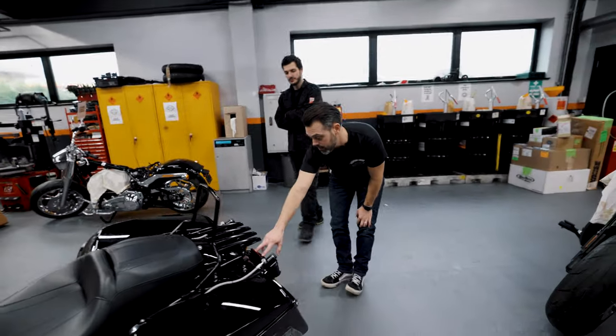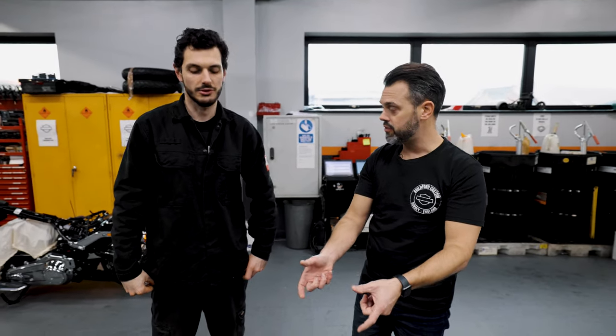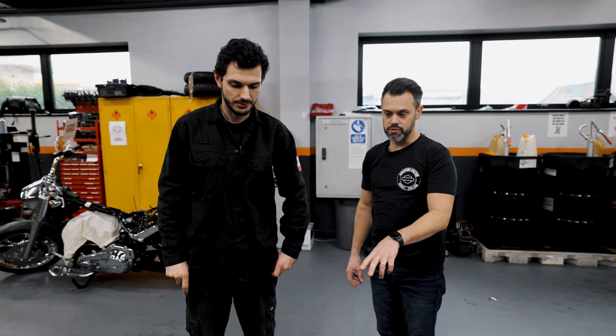We're replacing this, aren't we, Will, with a US domestic market wing, and then putting in new halo lights, aren't we? So we've got LED smoke lenses as well to match.